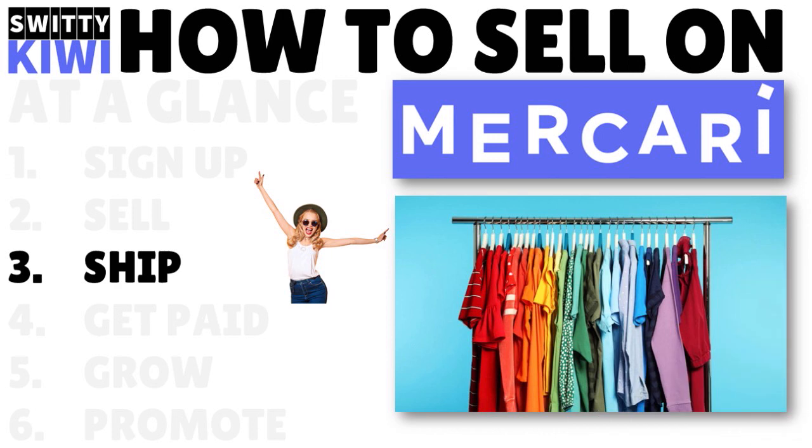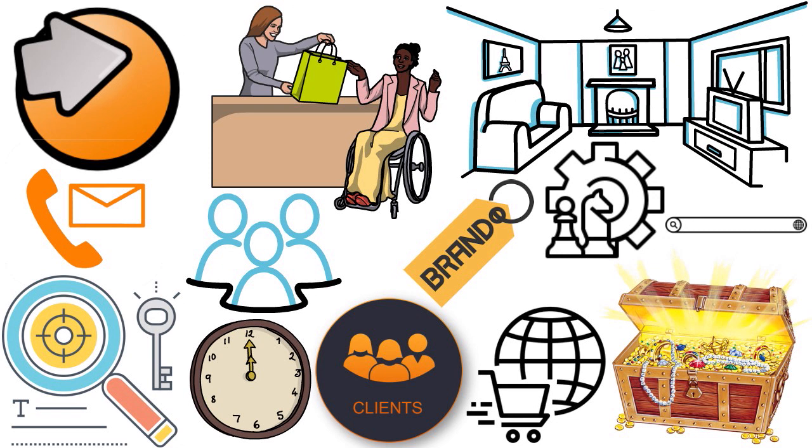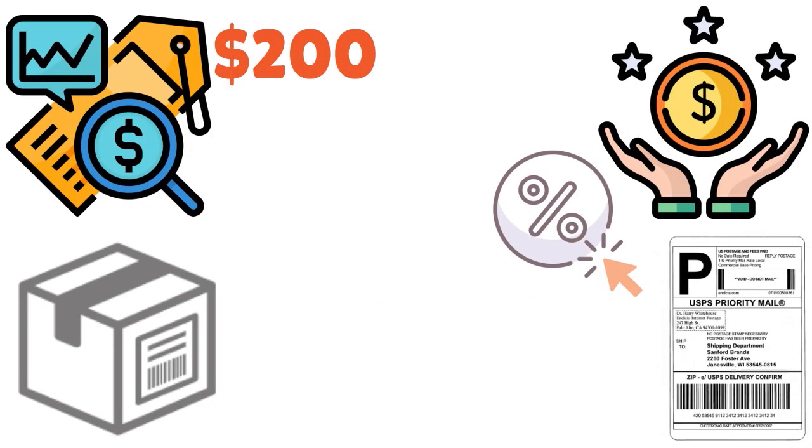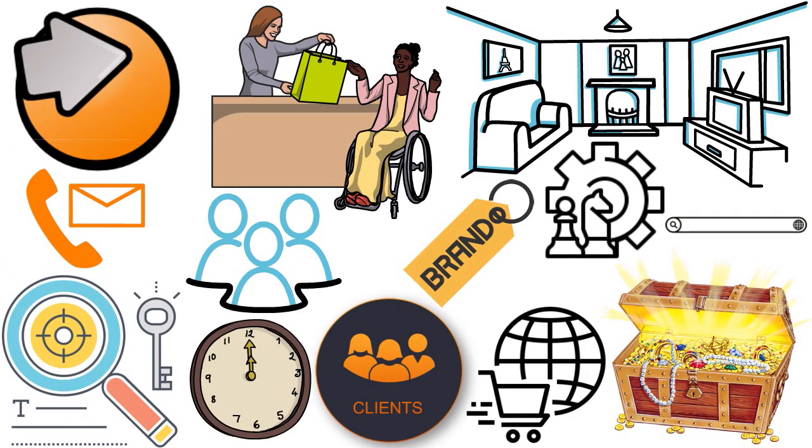Step number 3, you want to ship product. So once you sign up, you sell the products and you are so lucky to have a sale, go ahead and ship it, right? So what will happen here is that Mercari will email you a printable shipping label once your item sells, unless you select to ship on your own. As the buyer will be eagerly awaiting his or her purchase, Mercari is asking you to ship the items within 3 business days. Very important. You want to be very proactive, because that's going to determine your success on the platform. I'll speak about that later on.